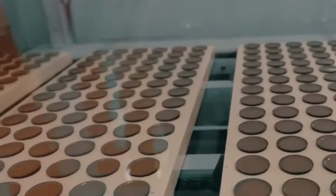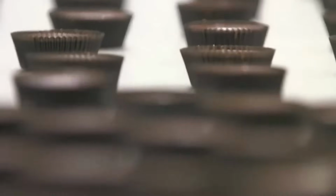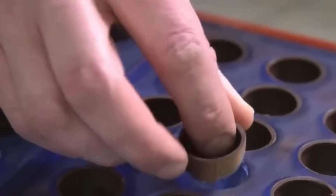After deposition, the cups pass over a vibration table. This stage is crucial for evenly spreading the chocolate along the bottom and slightly up the sides of the paper cup. The vibration table uses rapid, controlled pulses to remove air bubbles and to ensure a uniform shell that won't crack or collapse during filling.